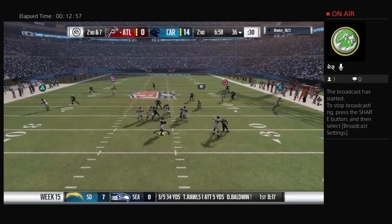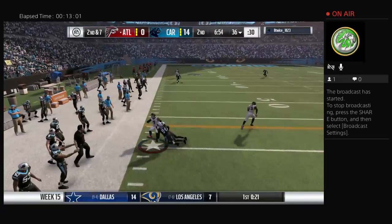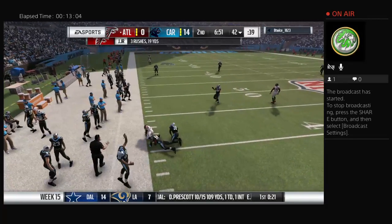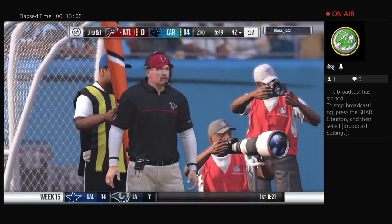From the shotgun, he'll look to throw. Forced out to his left. And to the 42-yard line here and brought down there. 6 yards on the pickup, and that is going to set up a 3rd and 1.